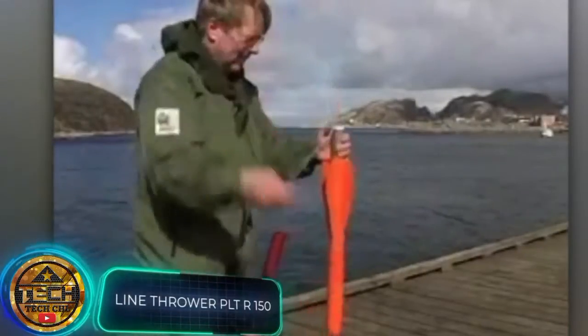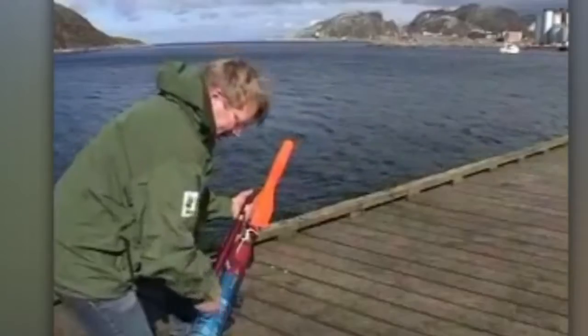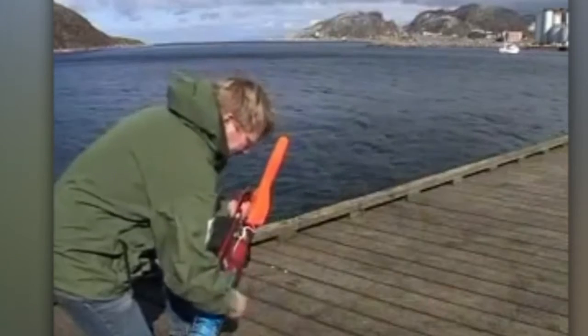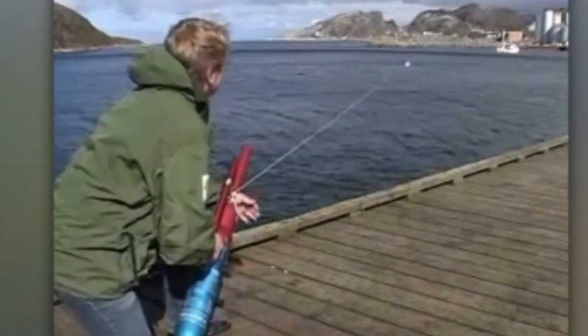Sad statistics from the United Nations. Drowning is the third leading cause of death from unintentional injuries in the world, and this system may well save a drowning person, although its main purpose is to be used in mooring. On the screens is a line thrower.